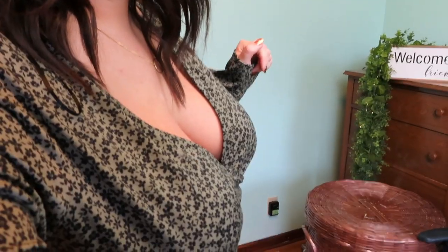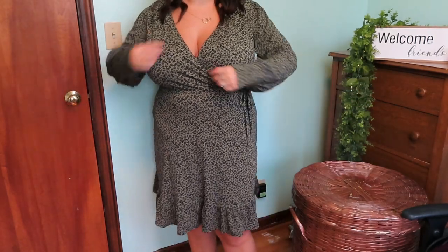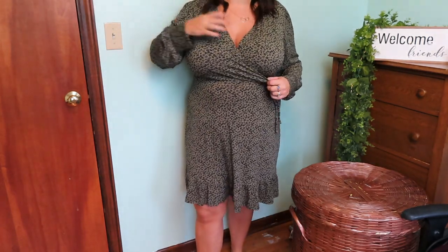Let me go down. All right, there's the ruffle. So it's perfect length. This is just too open. I would want it to be maybe more like that. I don't know. All right, so let's try on the last dress. We're just gonna do it.